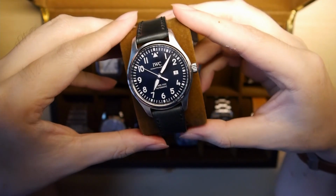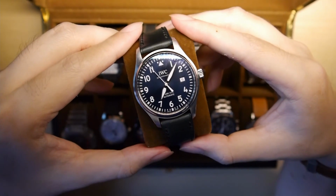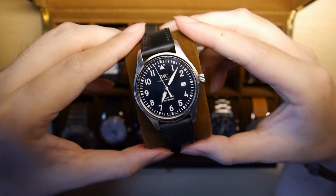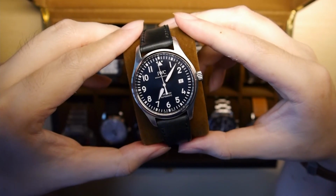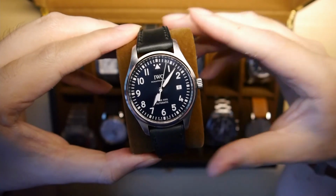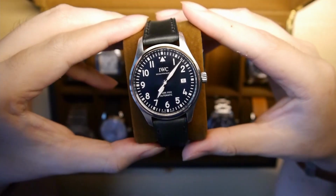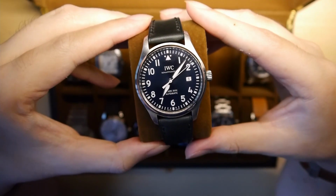Alright, next is my IWC Mark 18 Le Petit Prince. Again, I have also done a full-length video about it, which I'll link above. So if you haven't seen it yet, do watch it. But yeah, I really do love my IWC. It's the quintessential watch. I think everybody should have a pilot's watch in their collection. And if you think of pilot's watch, IWC is definitely the first brand you think of. But again, I don't really like the black boring dials, right?